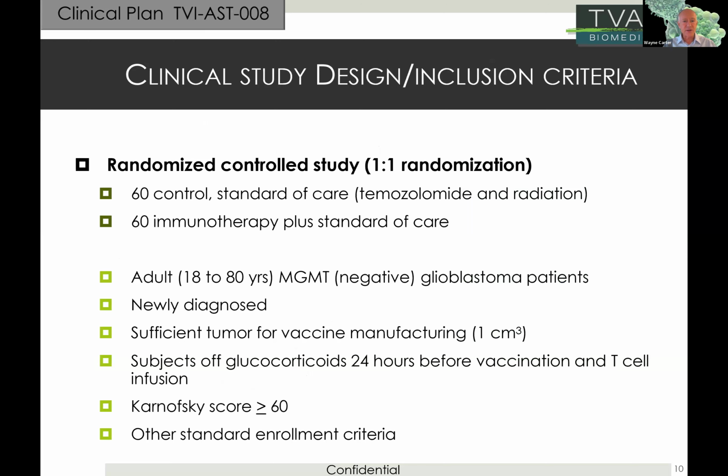This again is just a brief overview of the inclusion criteria, pretty standard. They have to be MGMT negative and newly diagnosed to qualify. We have to have sufficient tumor to manufacture the vaccine. That's generally about 1 centimeter cubed, and they have to be off of steroids.